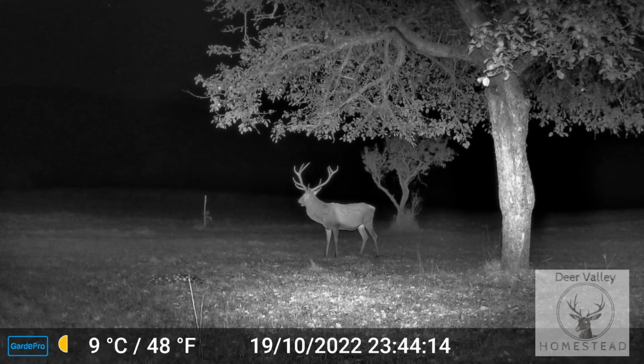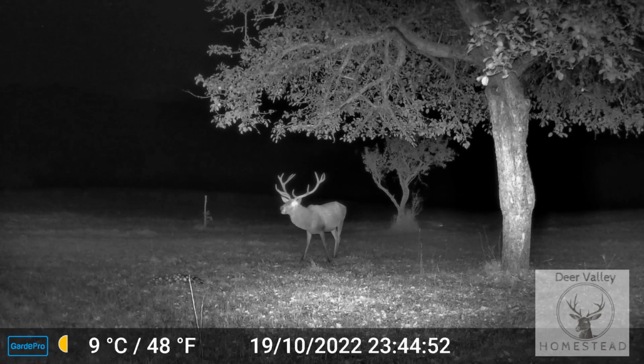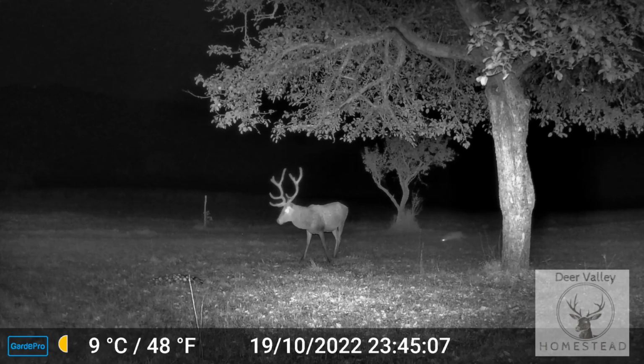interacting with the stag, and I hadn't really realized they just don't seem to bother about each other. I think he's in there hiding behind one of the other apple trees further down the garden, and you can just see him coming up into the shot. I'm not 100% sure if the stag knows he's there. The fox definitely knows the stag's there, but the stag just doesn't seem bothered by him at all.